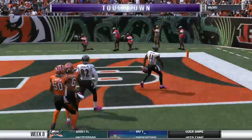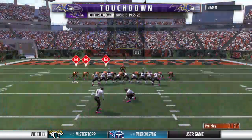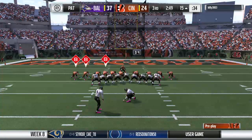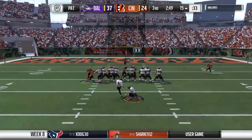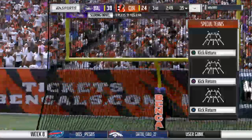And he'll take it into the end zone for a Ravens touchdown. Kamar Aiken, his 3rd touchdown now on the year. And the Ravens will add on to their lead. And he's able to put it through.